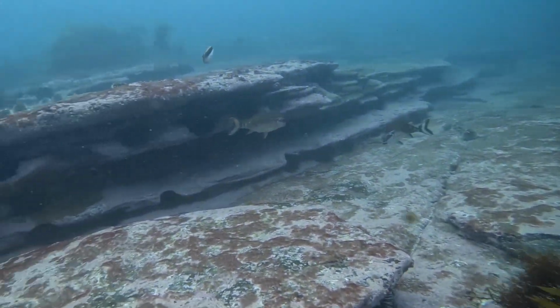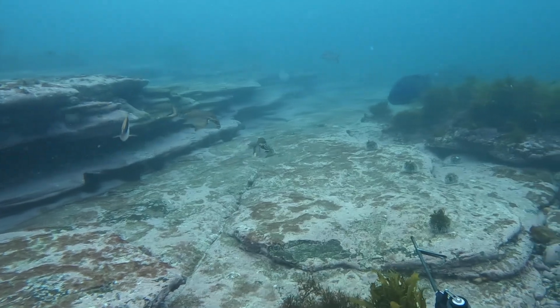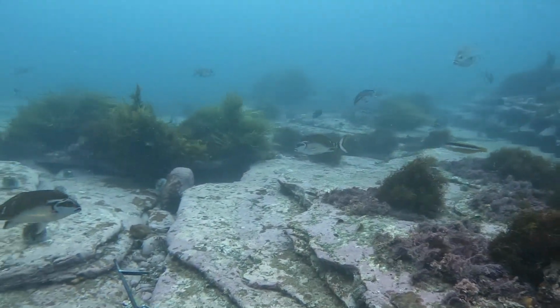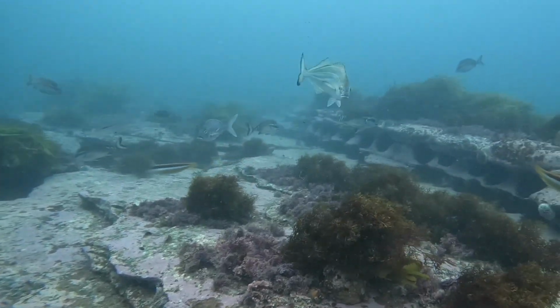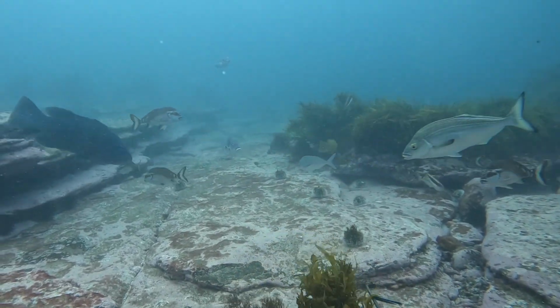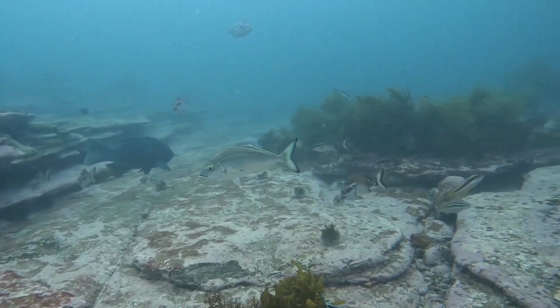It was pretty amazing to see the amount of different species just in this one little spot. Like there's a heap of red mulwong, blue mulwong, there's some trumpeter, trevally, brim, goatfish, groper. Yeah, it was really cool. Awesome to see.